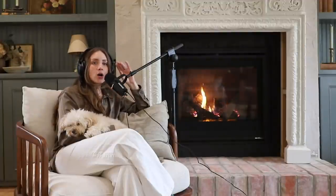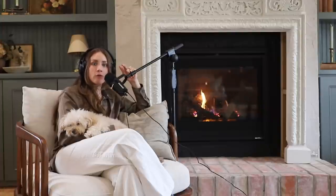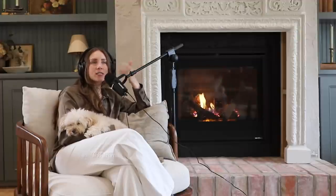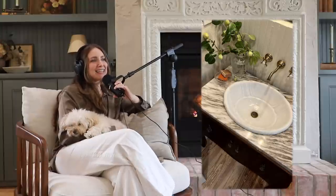So when we had our island cut for the kitchen, I had them use the portion that they cut out for the farmhouse sink. It was 36 inches. And this phonograph ended up being like 32 inches, I think. So they were able to use the piece that they cut out of the island for the vanity. And it's so cool. I love it. I think about it all the time.